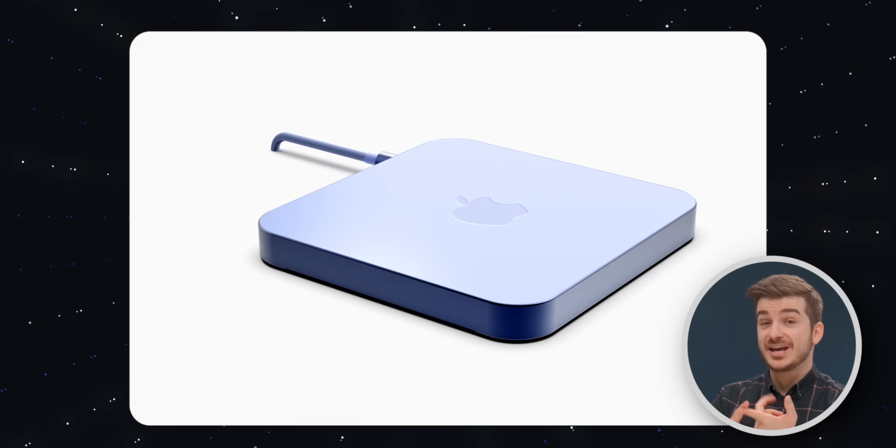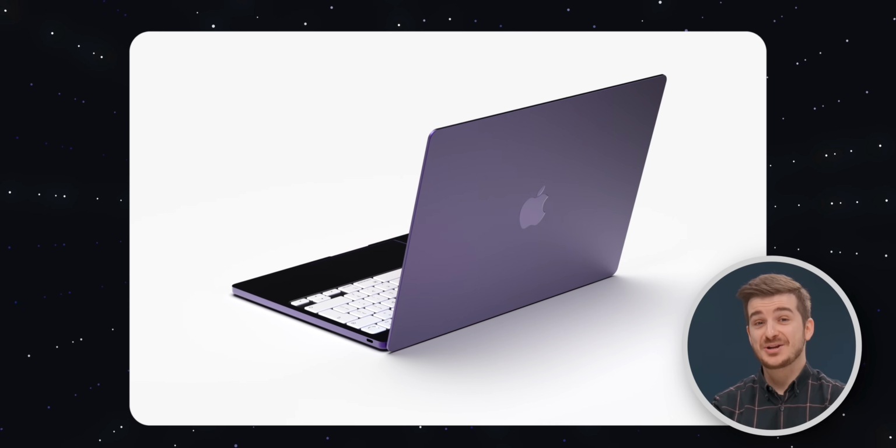Now, we know that Macs are getting more powerful with updated chips, and in the case of the MacBook Air, the Mac Mini, and the Mac Pro, we are also getting brand new designs. But what about after 2022? Is there anything exciting coming? Well, there are a couple of things.